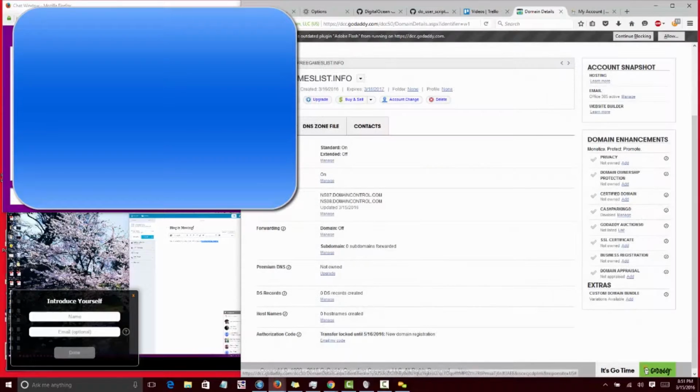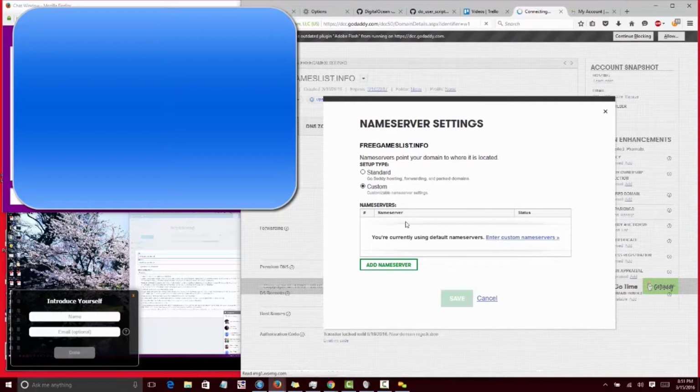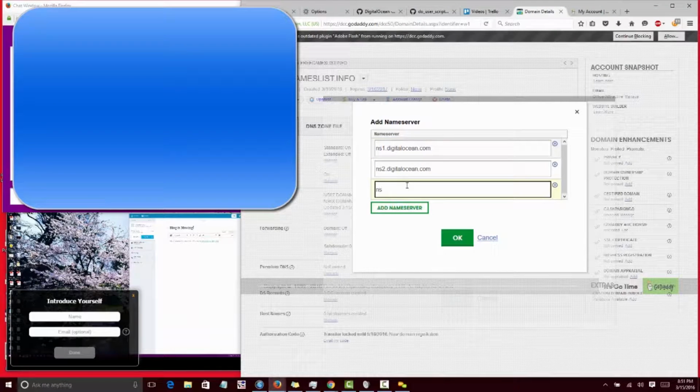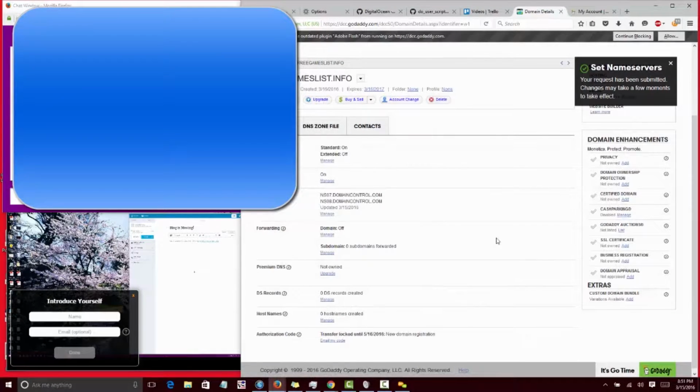So if you look here, I'm going to the domain settings, name servers, and I'm going to go ahead and change these right now to DigitalOcean's, which is ns1.digitalocean.com, ns2.digitalocean.com, and you add one more: ns3.digitalocean.com. Then you click OK. It's good to do that right away because it takes some time to take effect anyway.